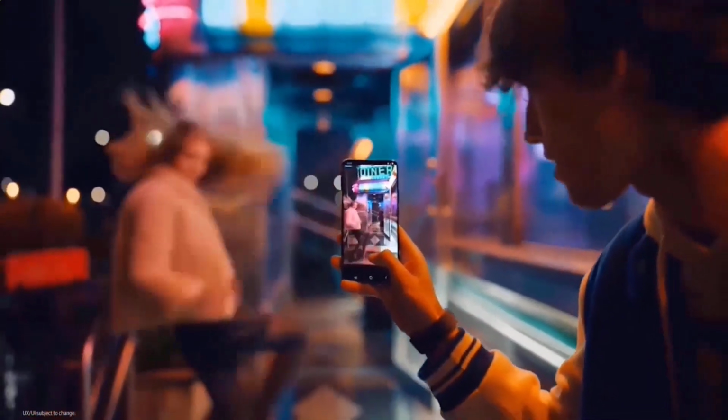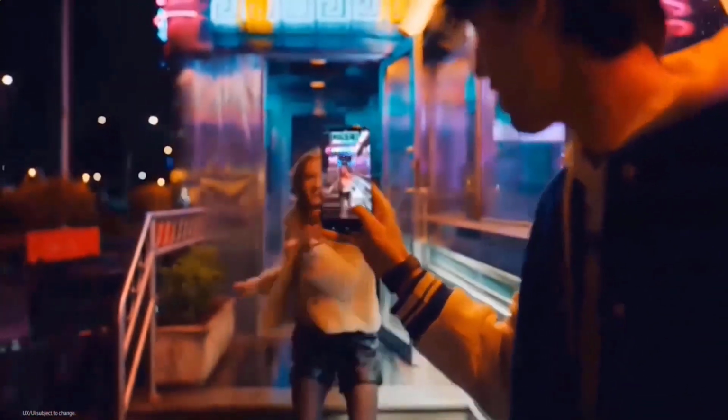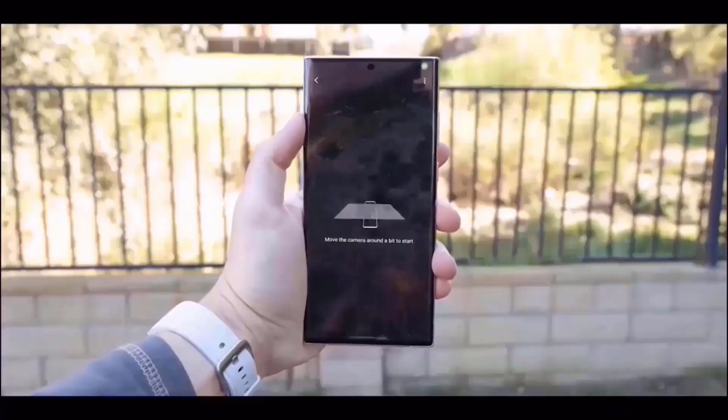The S24 Ultra's upgraded CPU also makes it possible to record 8K footage at 60 frames per second, as opposed to the S23 Ultra's 30 frames per second.